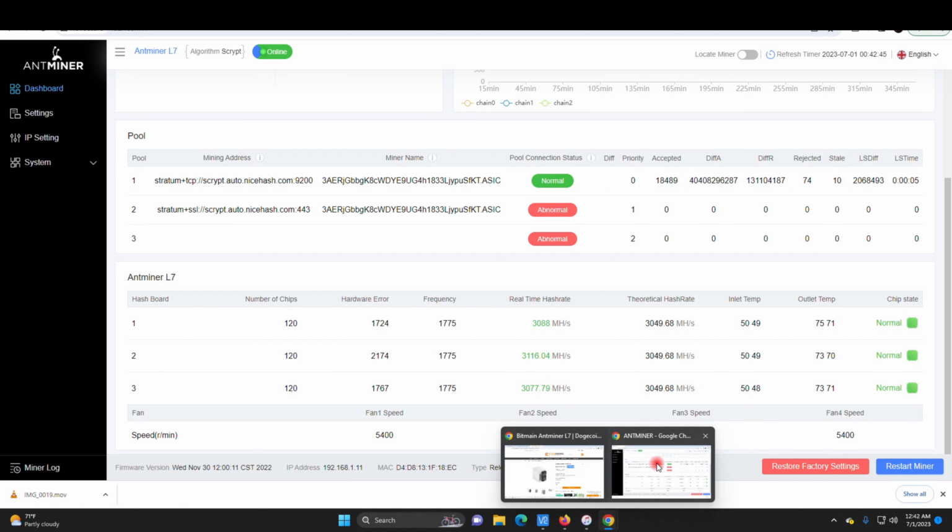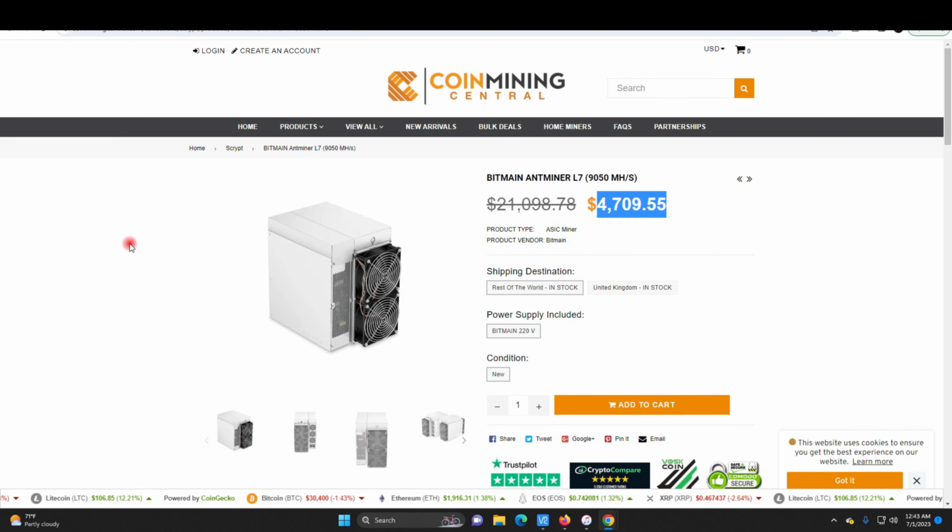All right, let's go. Let's go to here. So I got the L7 from Coin Mining Central. I actually got it during their Memorial Day sale. The slightly annoying thing is they give you like $500 off for that specific sale, and I should have known better. Too good to be true. Normally they'll jack up the prices on a thing like that, but whatever. After the $500 "discount," I ended up paying $5,100 total for it, and $4,700. That's a little bit of a kick in the teeth, but whatever. That's okay.